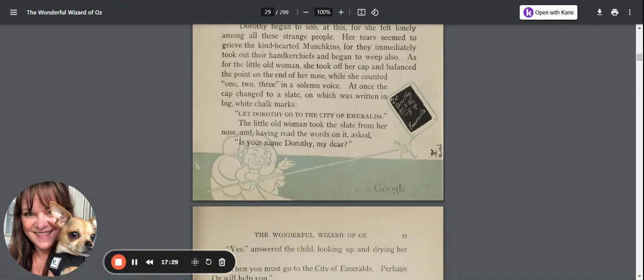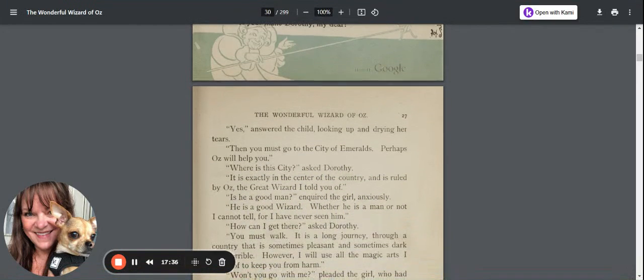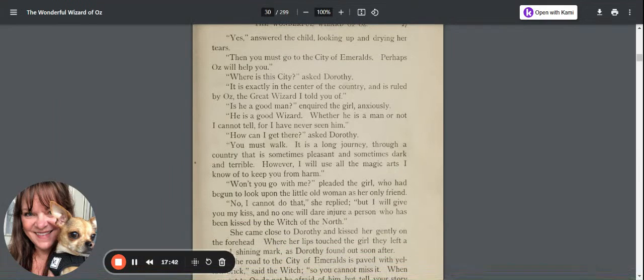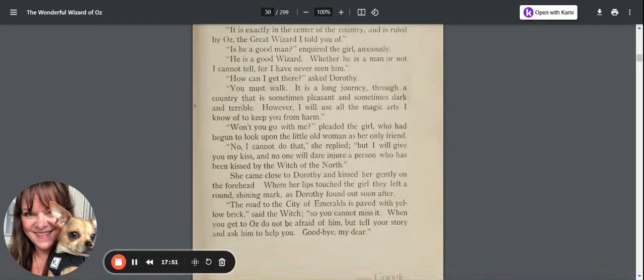The little old woman took the slate from her nose, and having read the words on it, asked, "Is your name Dorothy, my dear?" "Yes," answered the child, looking up and drying her tears. "Then you must go to the City of Emeralds. Perhaps Oz will help you." "Where is this city?" asked Dorothy. "It is exactly in the center of the country and is ruled by Oz, the great wizard I told you of." "Is he a good man?" inquired the girl anxiously. "He is a good wizard. Whether he is a man or not, I cannot tell, for I have never seen him."